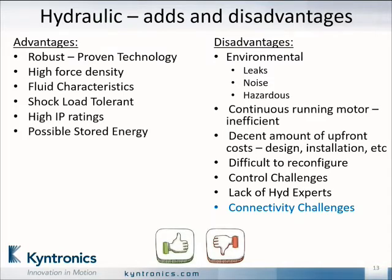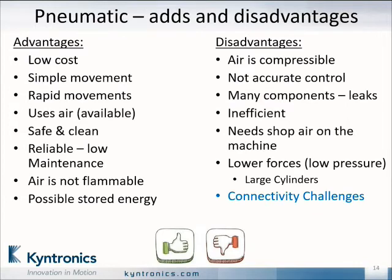Challenge to reconfigure. The controls are a headache and a challenge. You can easily do a velocity control up and down. It's not going to have any problems, but if you want to get a little more sophisticated, it becomes a challenge. Lack of hydraulic experts. The youngins coming out today, they're not all that interested in hydraulics. Sometimes they think about it being an antiquated technology. And connectivity challenges, of course, we mentioned that. Again, as I mentioned, they have the EMA, hydraulics, and pneumatics. They all have their purpose, and they're all out there performing, and for the most part, they perform very well. They just have some challenges as well as the advantages.